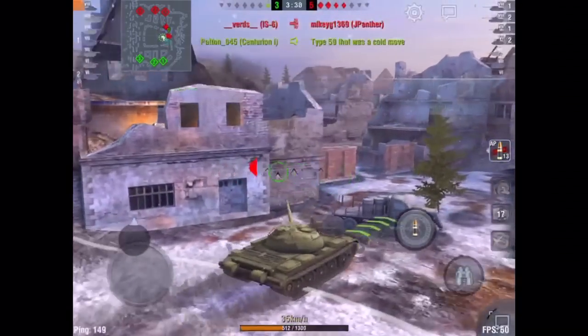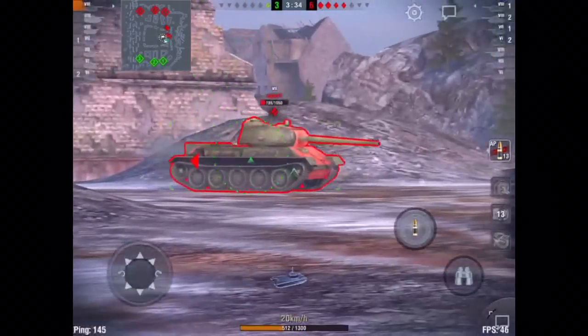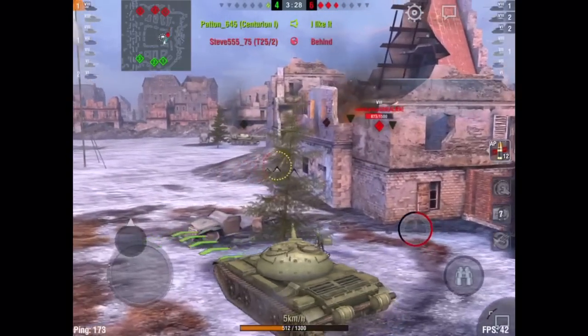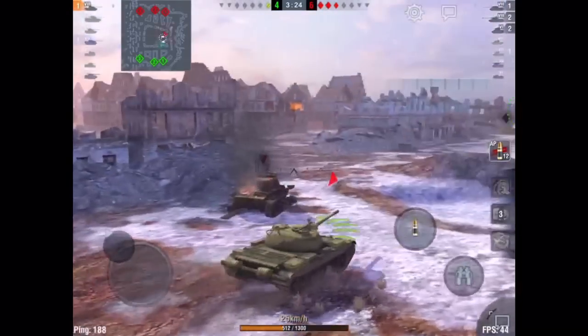Yeah, that was a cool move, Centurion. Sorry about that. But he actually... Oh, there's T-43. I end him. That was a cool move. I like it. LOL. Pretty funny guy. I'm sorry about that. Didn't mean to use him as a shield, but I did end up doing it accidentally.